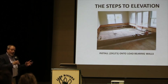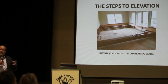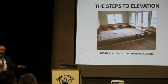Now we're going to talk about the issues that we deal with: sunrooms and garages. Garages are usually on a slab. Almost all are on a slab.